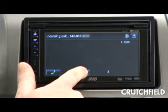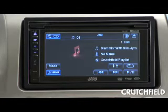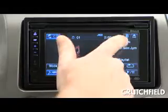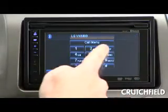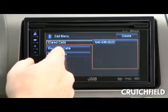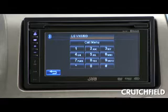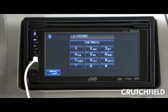You can answer the call using the touchscreen, or you can tell the stereo to automatically answer or reject all incoming calls. To make a call, you can use the keypad here, or tap an entry from your phone book, or from your call history. Now this stereo's version of Bluetooth doesn't let you stream music, but it's great for making and receiving calls.